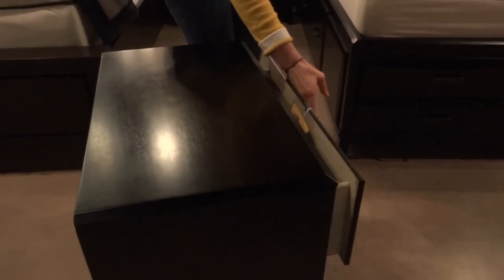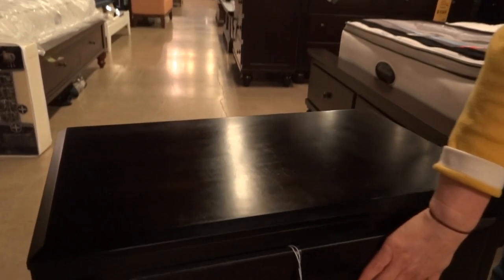Since it's not a true black, you do get some of that wood grain in it still here. And here on the drawers, we have an aged bronze colored hardware and a shaped drawer front. You can see there's a little bit of curve on the top and a little bit of curve on the bottom.